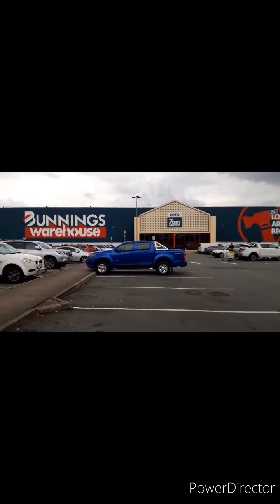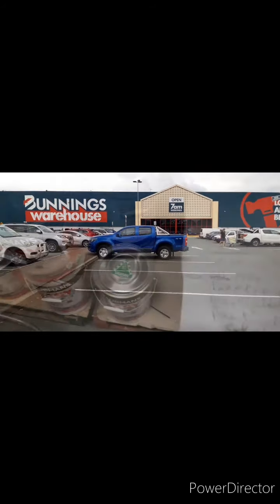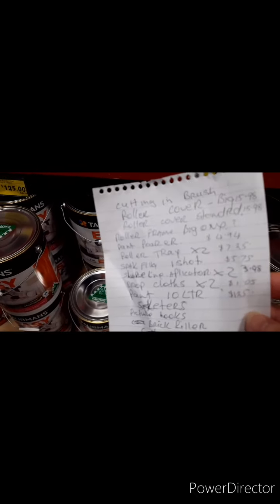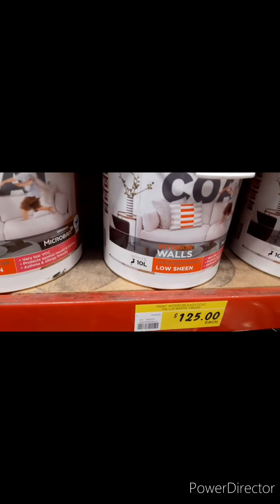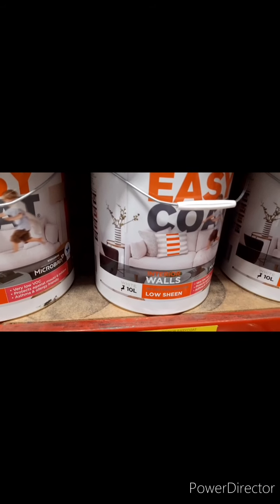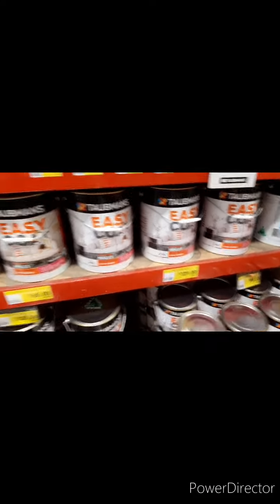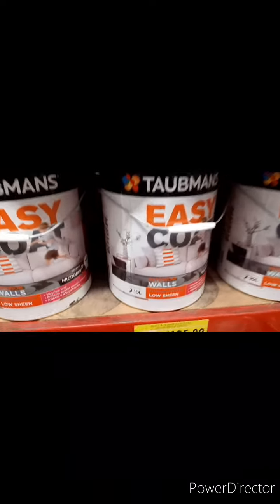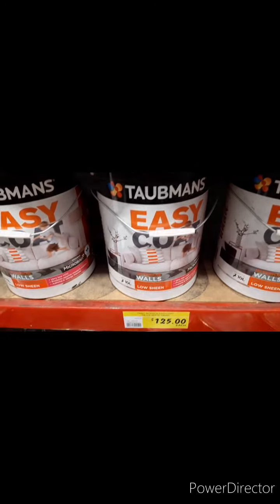Okay, so I've arrived at Bunnings. So let's get shopping and buying paint and stuff. So I got my list. I don't know if you guys can see it, but it's got everything written on it that I need. But I've decided that I'm actually gonna go with a low sheen. So I'm gonna get this one. Last week I was thinking about just going with this one, a semi-gloss. But I think I'm gonna go with this one. So let's get all the stuff I need.